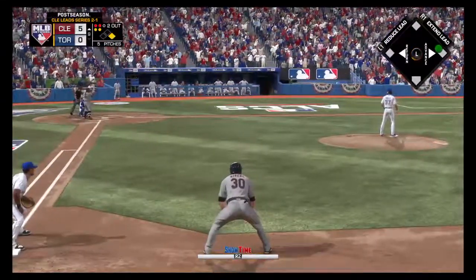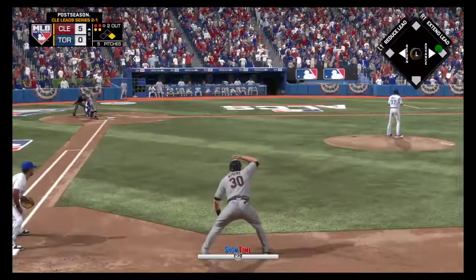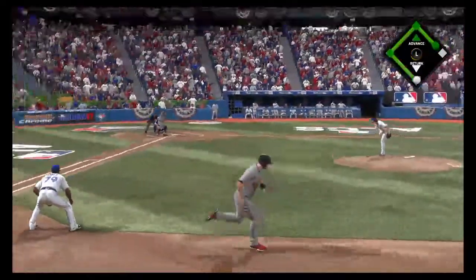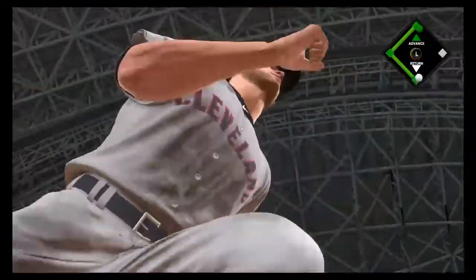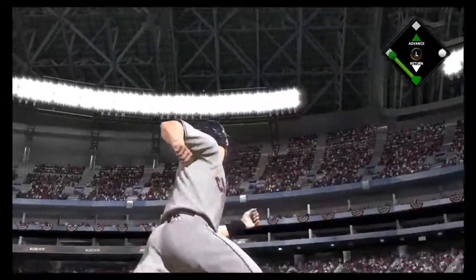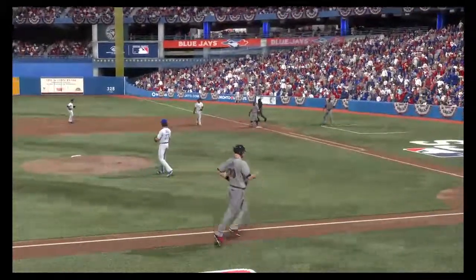Now at the plate, Carlos Santana. It was a flyout for him in his last trip. Carlos Santana. He's running towards second. This is popped up. Abreu is there for it. And that retires the side.